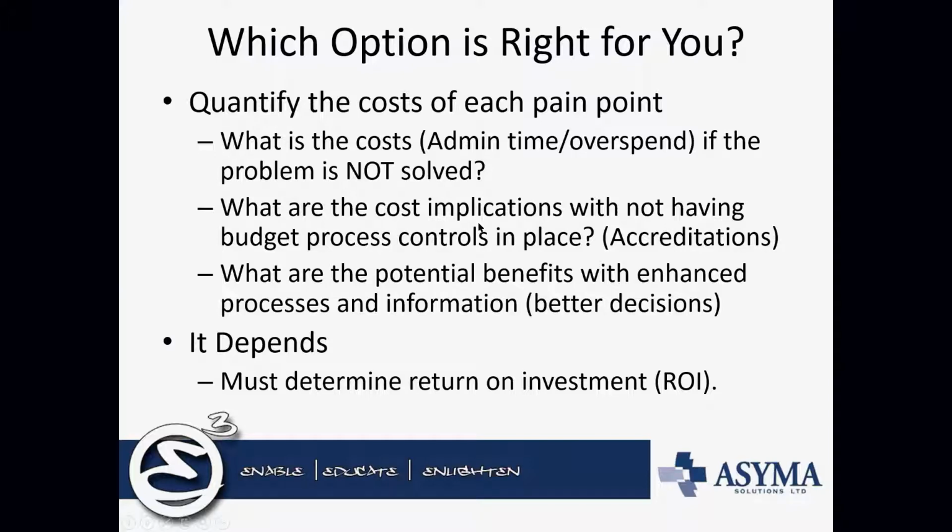If you've got accreditations, you might lose the accreditation if you do not have good budget controls in place. Or if it's taking too much time, the accreditation might start to complain if your administration costs become too great because you're spending too much time on the budget process. So let's look at what it is costing your organization right now if we do not have these process controls in place.